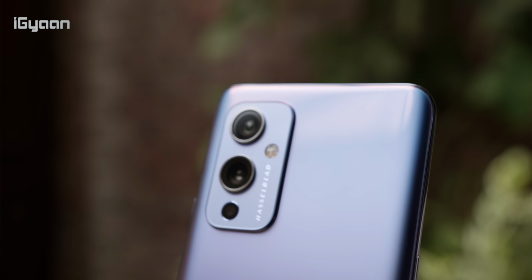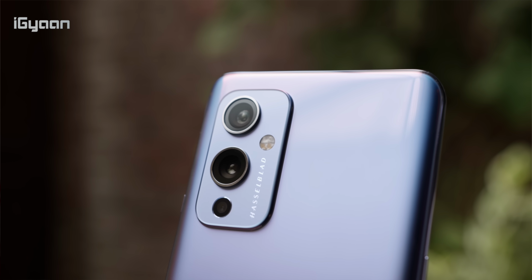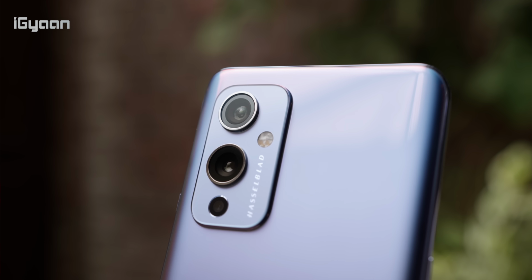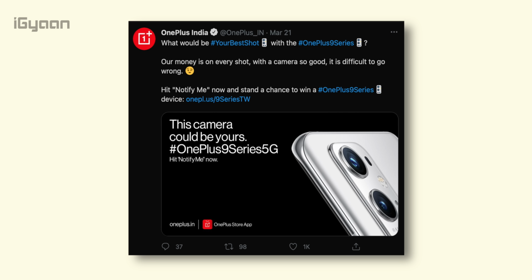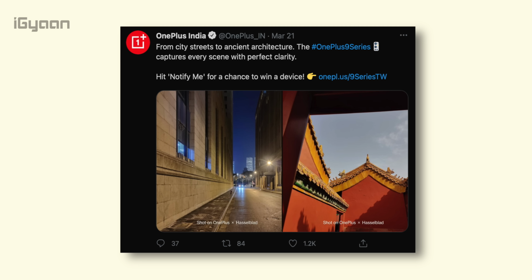This year around, however, OnePlus hasn't done any of that, and their biggest marketing hype has been their partnership with Hasselblad. This has been a big selling point for the company. In fact, they started teasing and showing off their actual device much before launch to prevent any leaks, just to show off this Hasselblad branding on the back of their phones.